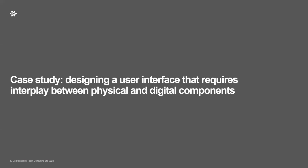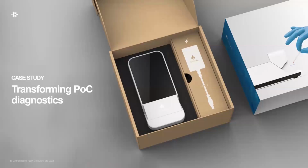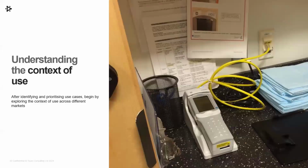So that brings us to the final part of the talk today. I'm going to focus on a recent case study where we had to quite literally combine physical and digital components. So this is the connected point-of-care diagnostics platform we worked on with a company called Lumira DX. The challenge was to develop a portable point-of-care diagnostics platform which could run multiple assays using microfluidic consumables. The instrument also had to deliver an outstanding user experience along with secure cloud connectivity to electronic health records.